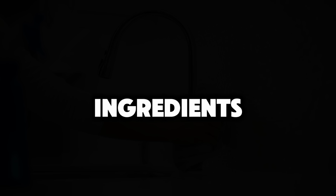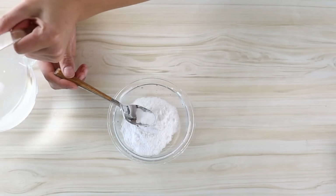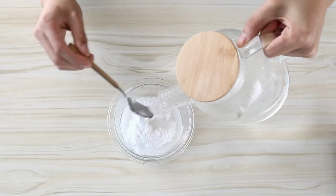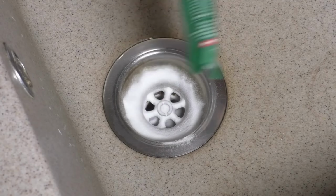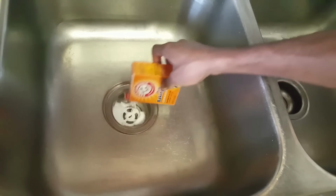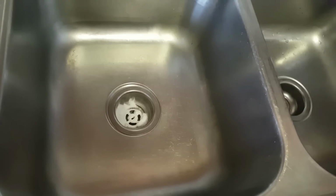1. Get your ingredients. You'll need half a cup of baking soda and half a cup of vinegar. Both are common household items and work great together. 2. Add baking soda. First, pour half a cup of baking soda down the drain. It's best if the drain is dry, so if you've just used it, wait until it's completely drained.